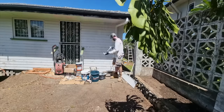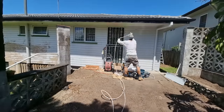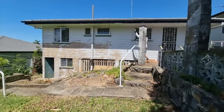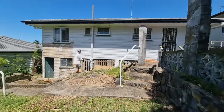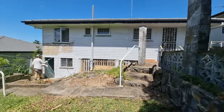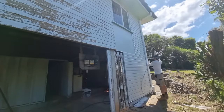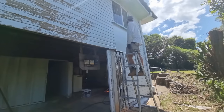There's nothing really more satisfying than a paint spraying time lapse. And in these clips, I'm using a paint spray guard to stop overspray getting on the gutters and on the roof. And you can really see that this first top coat is brightening the house and transforming it in a matter of minutes.